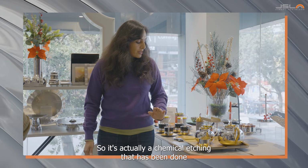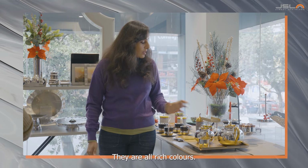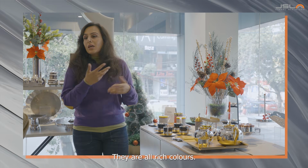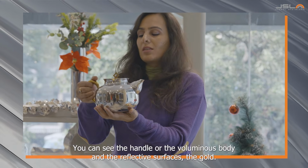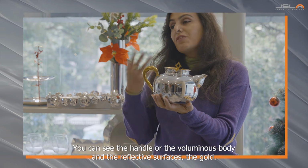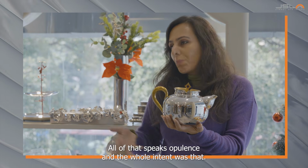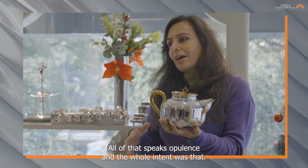So it's actually a chemical etching that has been done and coated with polyurethane. So the colors, of course, they're all rich colors. You can see the handle or the voluminous body and the reflective surfaces, the gold, all of that speaks opulence. The whole intent was that.